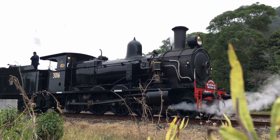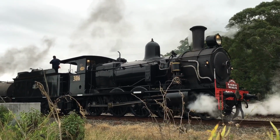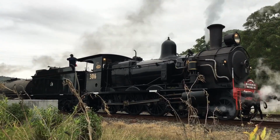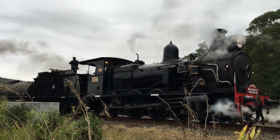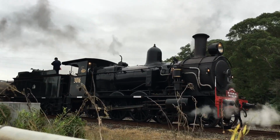I am going to be doing a Hawkesbury River vlog, but before I go onto the platform, I'll be filming in the North Siding, about 150 to 200 metres away from Hawkesbury River Station. We have steam locomotive 3016, which will be staying here tonight, and in the morning it'll be going up to Maitland for the Hunter Valley Steam Fest.